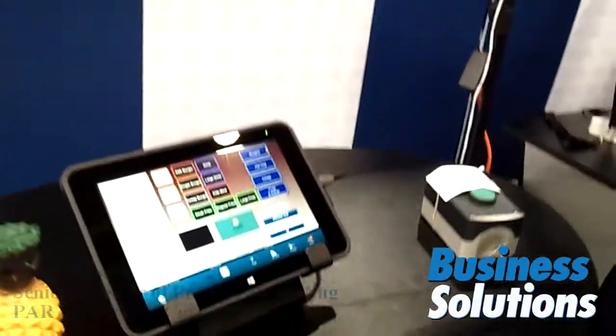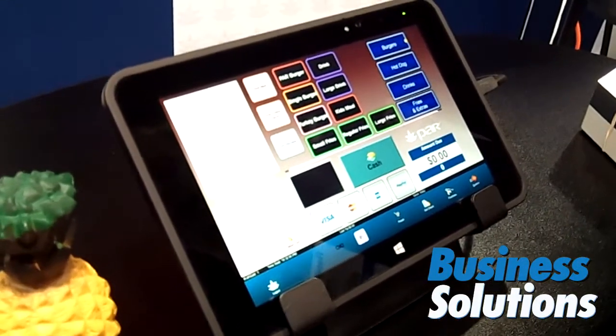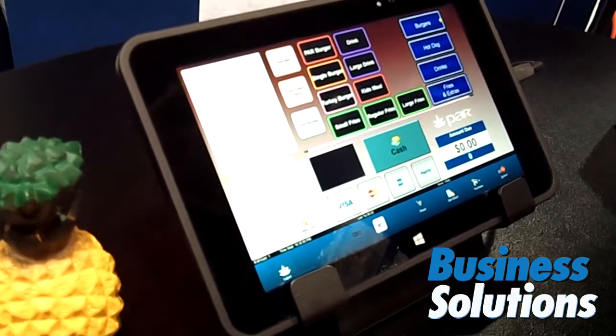Today I'd like to highlight a new product that we just introduced. It's the PAR Tablet 8. This is really a tablet designed for mobility and retail applications. And what we've done is really optimize the form factor so it's easily held in one's hand.